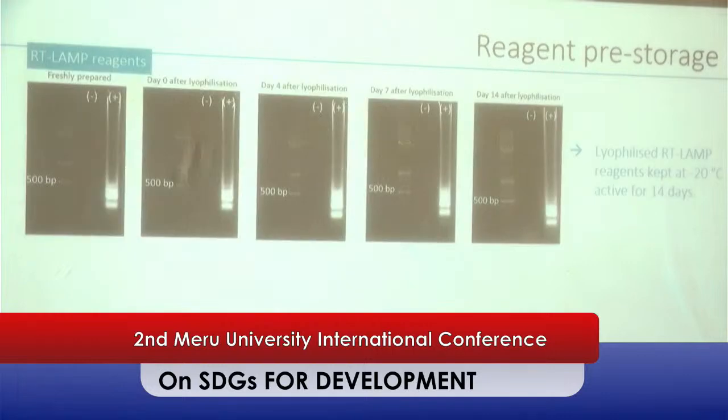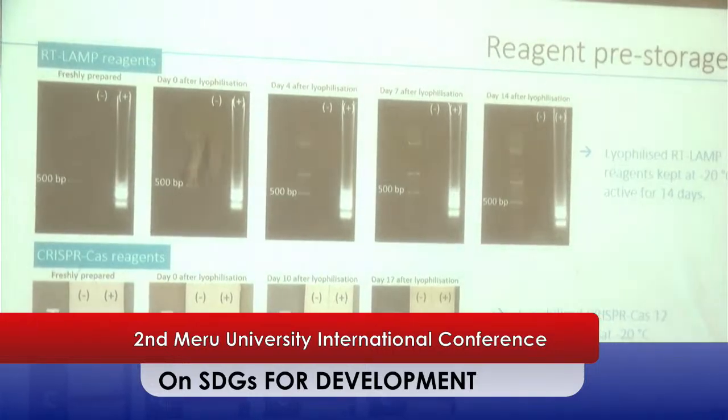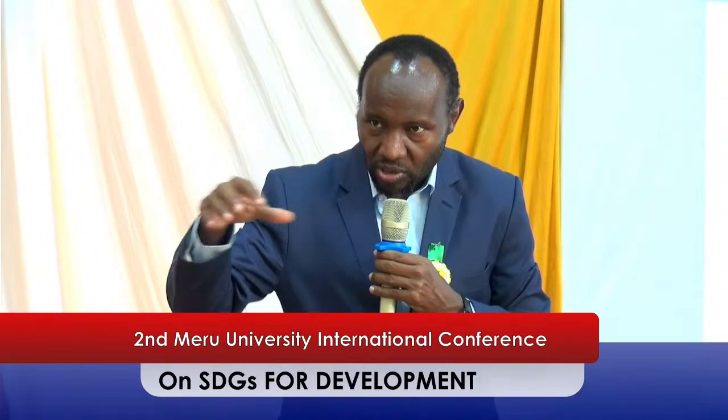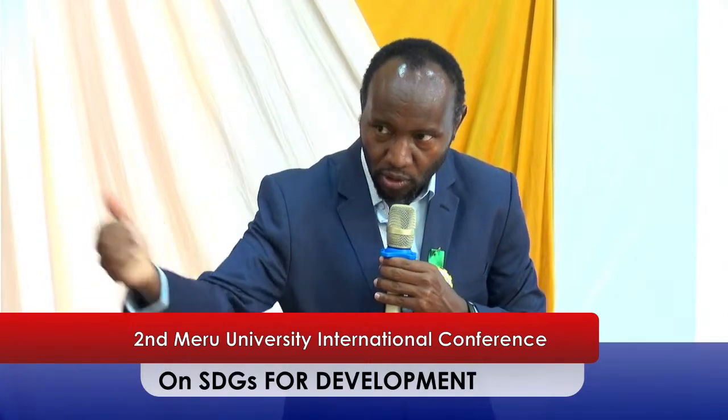And then another question that we had was, as I mentioned, we are developing this test for our settings, okay? So you want a situation where you can pre-store reagents on chip. So as you ship this chip to Meru, it already has the reagents there. So we lyophilized this and did some experiments to show that you can lyophilize the enzymes and the other reagents on chip, and then just take them off the shelf, put your sample, hydrate, and then move to do the experiment. So this was really encouraging.